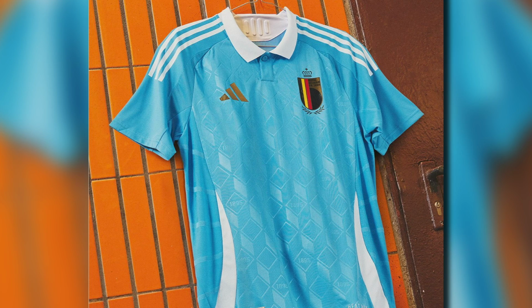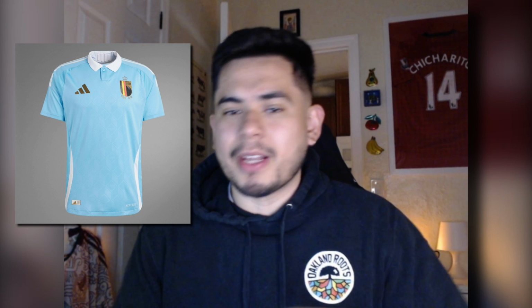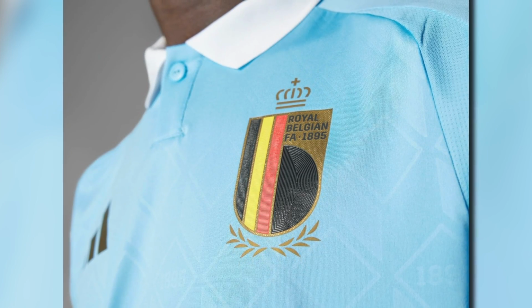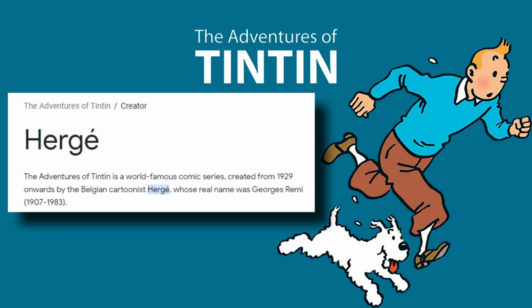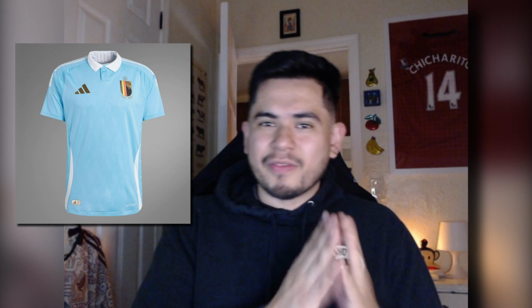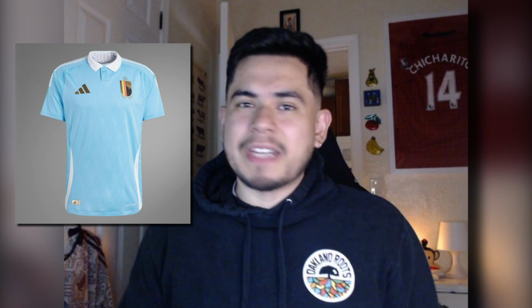You have a beautiful light blue, sky blue colorway here, a nice collared kit, which for me is going to lose some points because I actually don't like collars on jerseys, but nonetheless it all ends up looking very nice. The white trims really make the colors pop. You keep the cube design with the crown, again representative of Belgium, and the whole purpose with this kit is that they're also using brown shorts, which is meant to be representative of Tintin. The artist behind the Tintin comics is actually Belgian. That's honestly super dope. Very big kudos to Belgium there for throwing in something that's very unique to their history, their people, their culture. If the last one got an A, this one's an A+ for me.